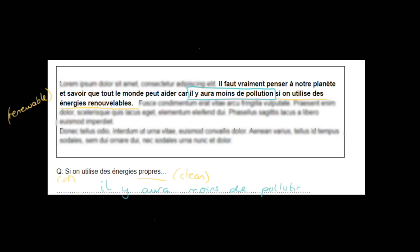If we use clean energies, there will be less pollution. The rest of this means we have to really think about our planet and know that everyone can help, because there will be less pollution if we all use renewable energies. So be careful of lifts. Don't lift too much. Little, not too much.